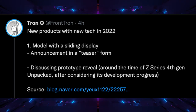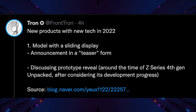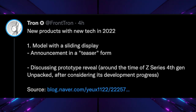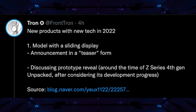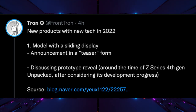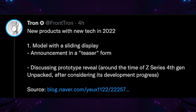Model with a sliding display announcement will come in teaser form, discussing a prototype reveal around the time of the Z Fold series fourth generation Unpacked, after considering its development progress. Now, this sounds to me like a phone or a tablet with a sliding display. We've seen some renders of possibly what this could look like, but this is very interesting. It doesn't sound like it's probably going to come out in 2022. It just sounds like we're going to see potentially what it will look like, and it'll probably end up coming out in 2023.